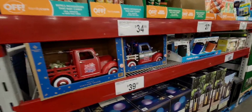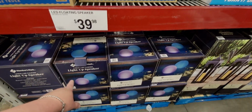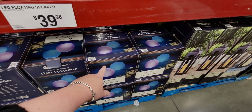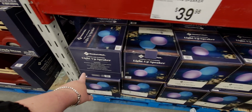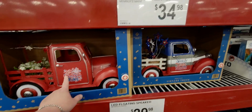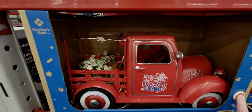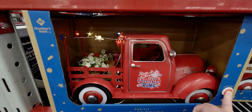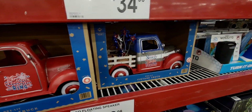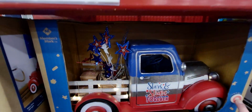Oh, and they have, oh my goodness, LED floating speakers, $39.98. Yeah, light up speaker, one piece. And Bluetooth connection, choice up to 7 LED colors. This caught my eye. This is so cute. Let Freedom Ring, $34.99. It lights up, you guys. Oh my gosh. Like, I need this, you guys. This is the type of stuff I didn't know I wanted or needed, but I want, right? Look at the back. It has firecrackers. It's hauling firecracker boxes. Look at that. That is so stinking cute.